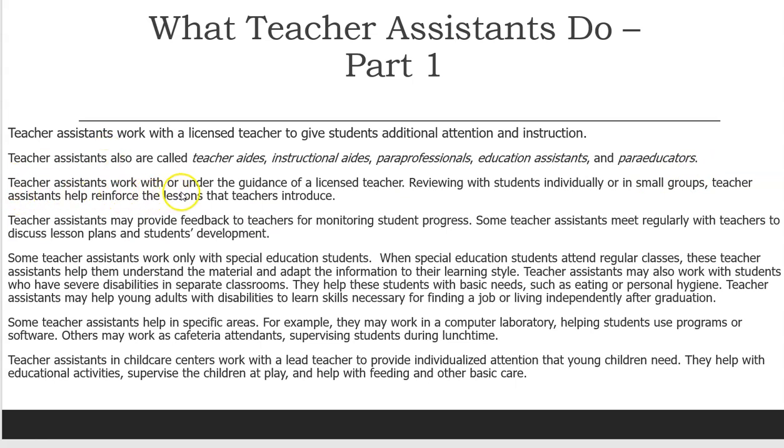Teacher assistants work with or under the guidance of a licensed teacher, reviewing with students individually or in small groups. Teacher assistants help reinforce the lessons that teachers introduce. Teacher assistants may provide feedback to teachers for monitoring student progress. Some teacher assistants meet regularly with teachers to discuss lesson plans and students' development.